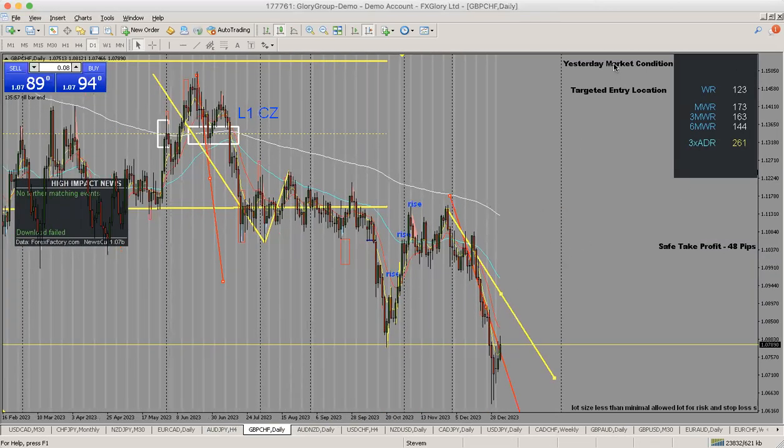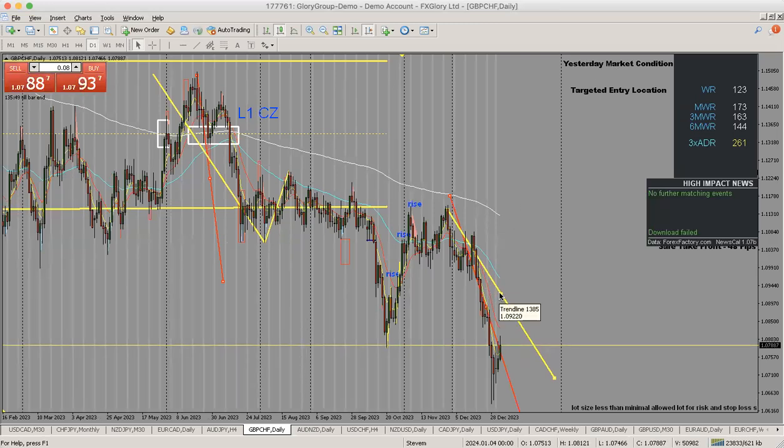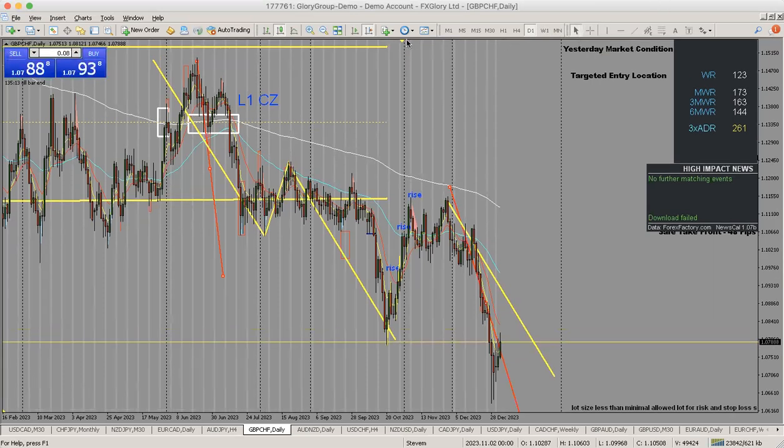GBP CHF. Now this is a really nice. I wish I could copy, but for some reason the computer won't let me. Oh, it has today. It's let me copy today. Okay, great. I want to move that to there. I want to move that. Give me more space for the charts. But I can't. Yes, there we are. What a difference.